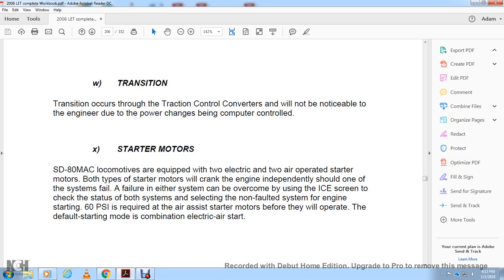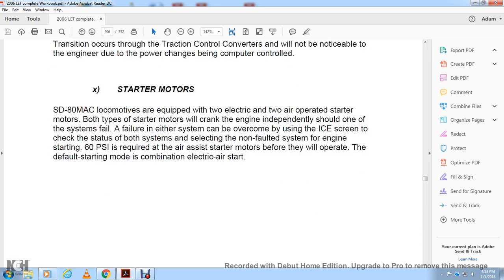Starter motors. The SD80 MAC locomotives are equipped with two electrical and two air-operated starter motors. Both types of starter motors can start the engine independently should one of the systems fail. A failure in either system can be covered using the other, non-faulted system for engine starting. 60 PSI is required to assist the air-assist starter motors before they will operate. The default starting mode is a combination electrical and air start.